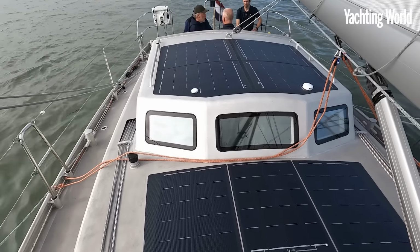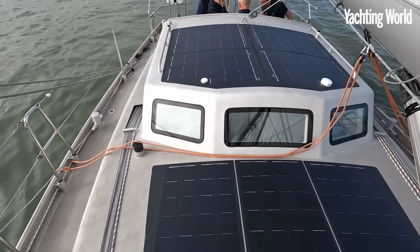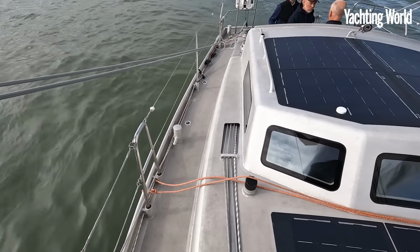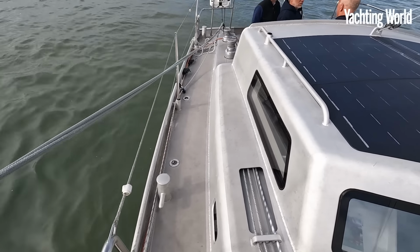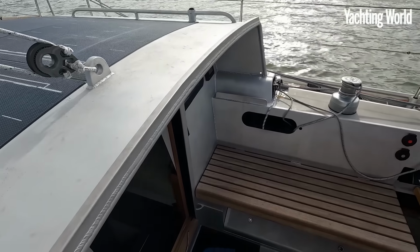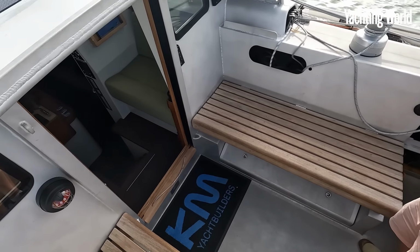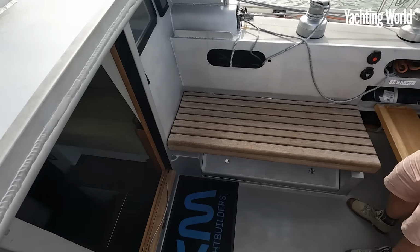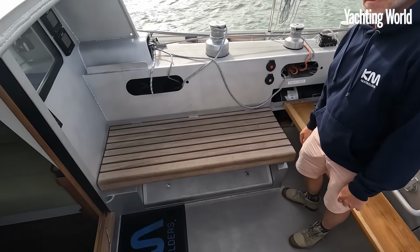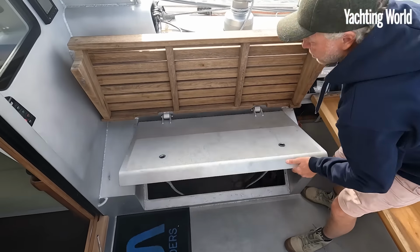Flexible solar panels on this, contributing, I think, around 500 watts, but I'll check. Because this has a hybrid system on it, so it's got an Ocean Volt electric drive and a diesel generator on there as well. So obviously a lovely deep protected cockpit is key to a Bestevaer as well, but this has some really cool features on it, and Jelle, the project manager here, is going to help me show you through a few of them, starting with this massive starboard locker.